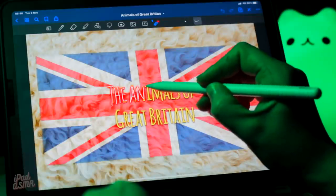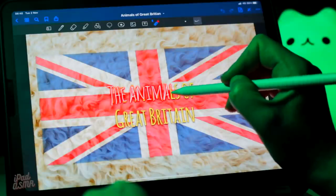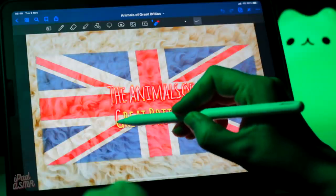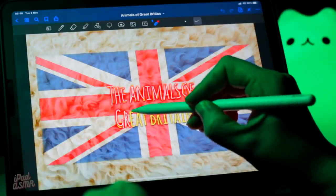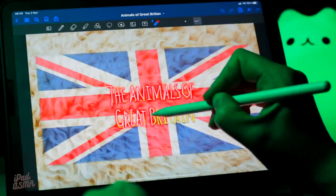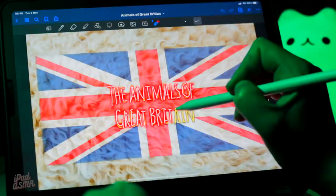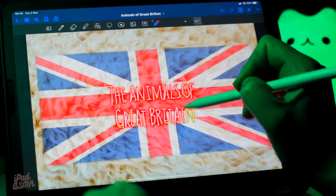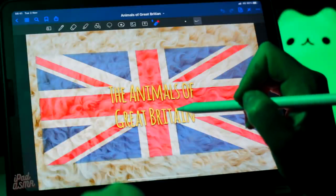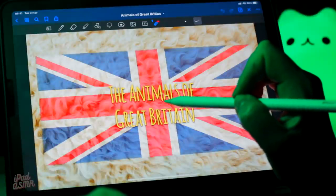I've been interested in animals my whole life, and I even went to college for a very short time to study animals because I wanted to be an RSPCA inspector and help to save animals in need. But that didn't quite work out. Nevertheless, I still love nature, wildlife, and animals of all kinds.